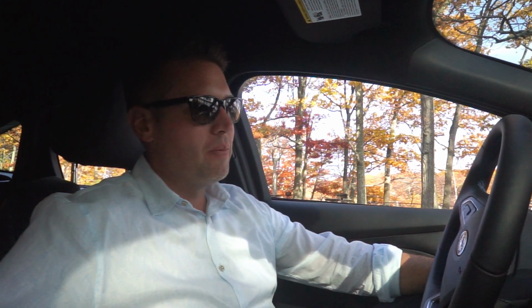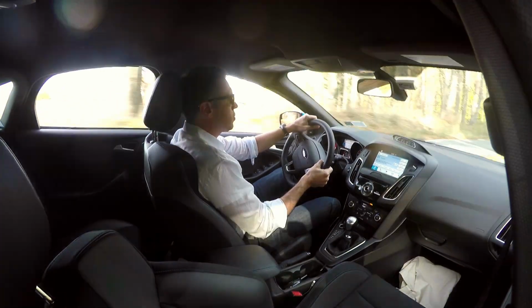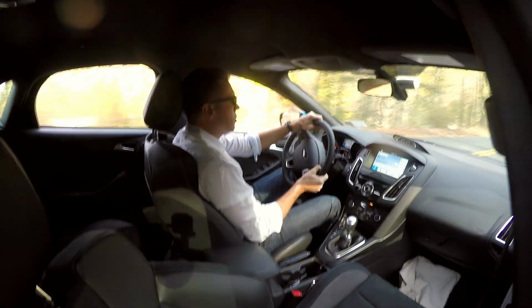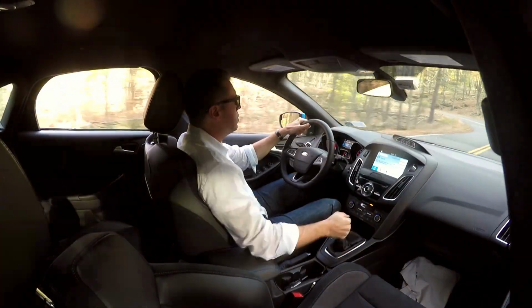Mike, so we've just spent a couple hours driving these cars. You're sitting in the Focus RS now. What do you think? I think it's freaking brilliant. You know, for everybody that's been waiting for a modern day successor to the Lancia Delta Integrale, this is it. It doesn't cost a fortune.